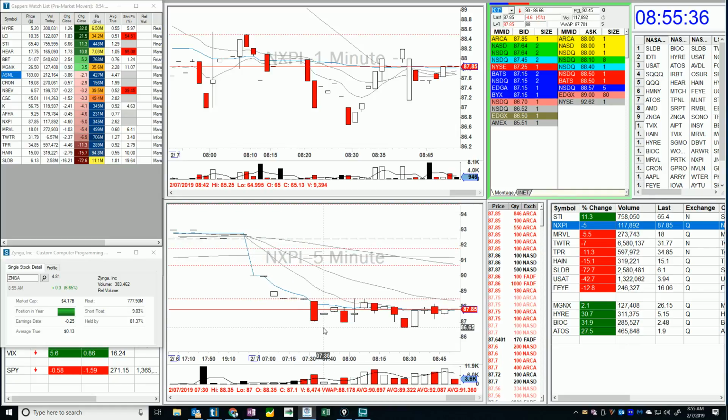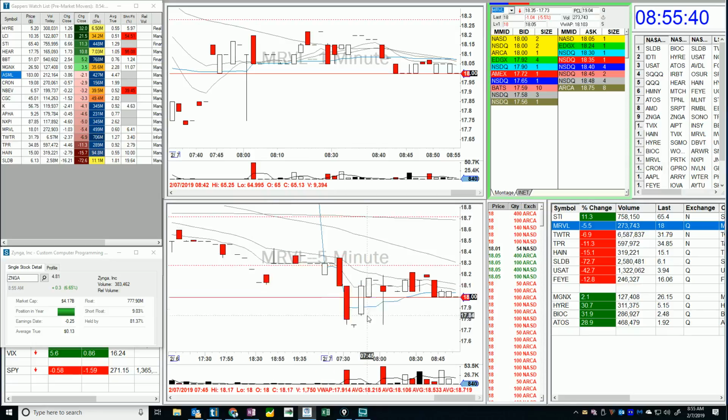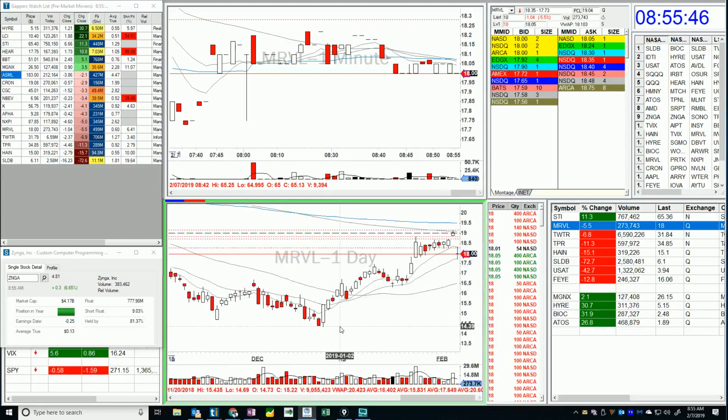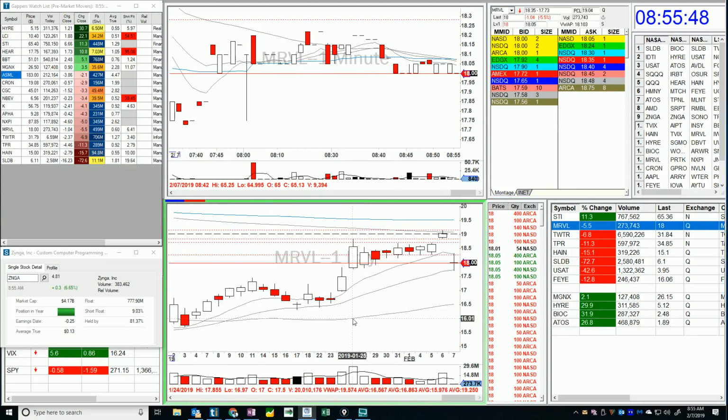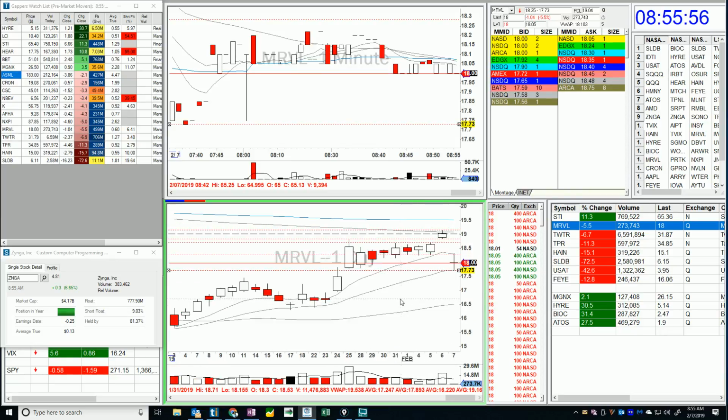NXPI, pre-market action does not look great. Volume is not there. Let's get rid of it. Marble, I like Marble that's down 5.5%, but again, the volume is there, but the pre-market action just looks horrible. So I'm on the fence on this one. Let's find some levels, see if we can get some volume and a good pre-market action going. It is early still, before 9 a.m.